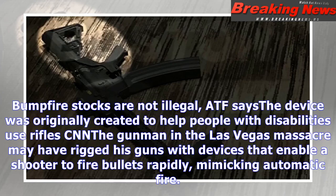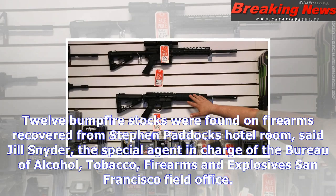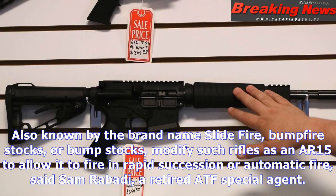Bump stocks are not illegal. ATF says the device was originally created to help people with disabilities use rifles. The gunman in the Las Vegas massacre may have rigged his guns with devices that enable a shooter to fire bullets rapidly, mimicking automatic fire. Twelve bump stocks were found on firearms recovered from Stephen Paddock's hotel room, said Jill Snyder, the special agent in charge of the Bureau of Alcohol, Tobacco, Firearms, and Explosives San Francisco Field Office.